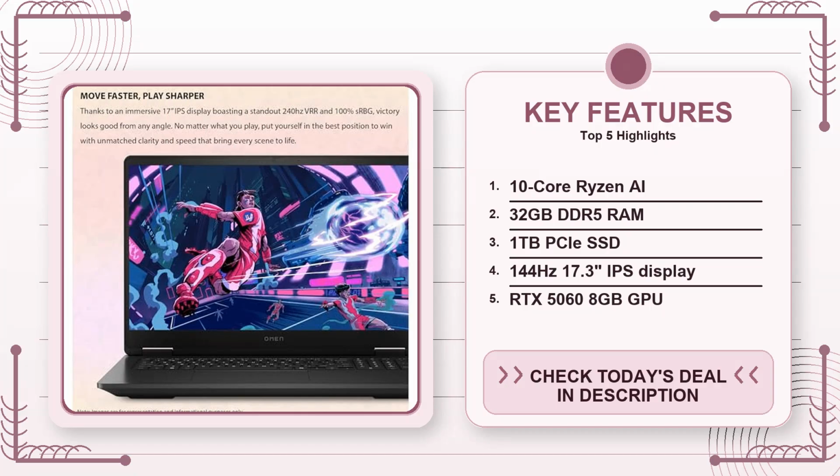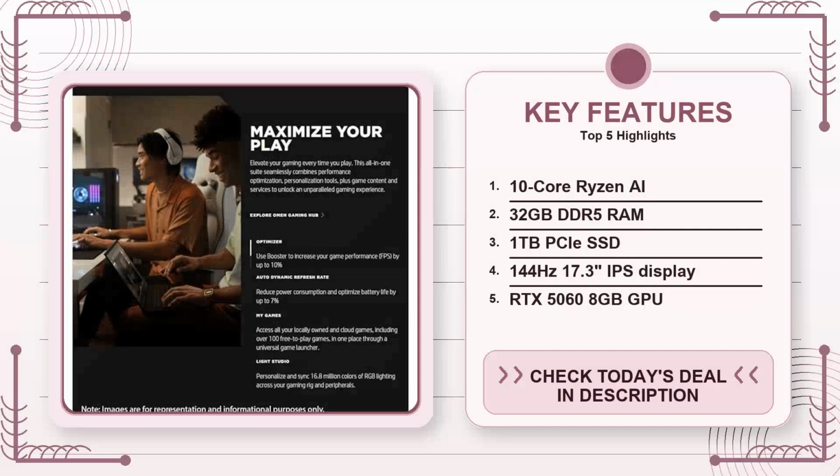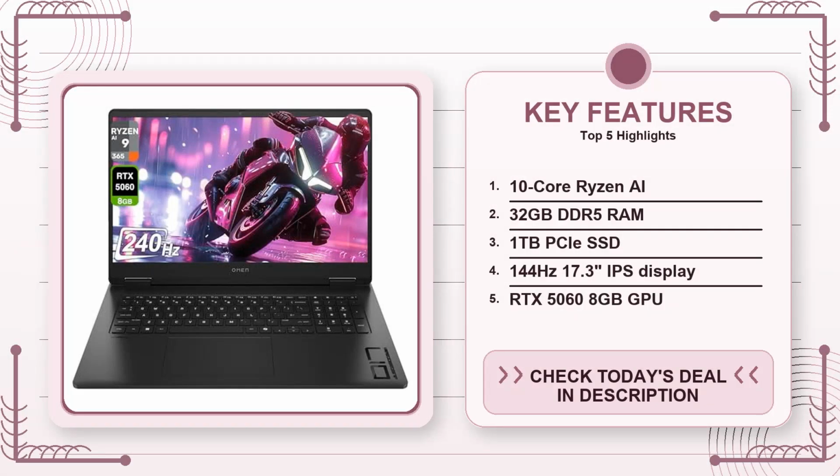The extra 32GB of DDR5 RAM isn't just a marketing number, it lets you keep a bunch of background apps open, think Discord, a web browser with multiple tabs, and a streaming client without the system hiccuping. For people who stream their own gameplay, the CPU's AI cores can assist with encoding, meaning you won't need a separate capture card.